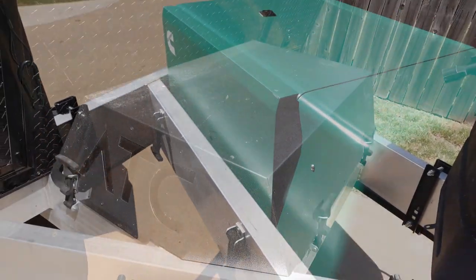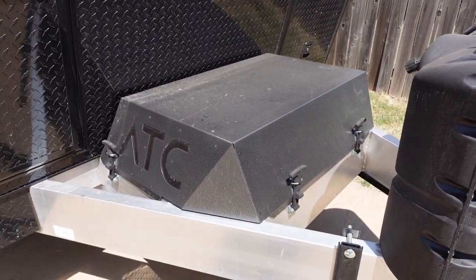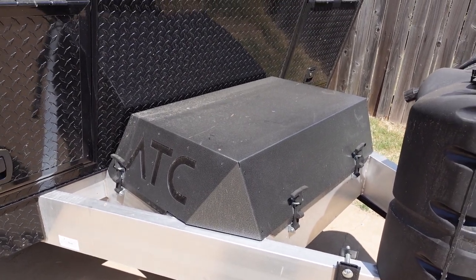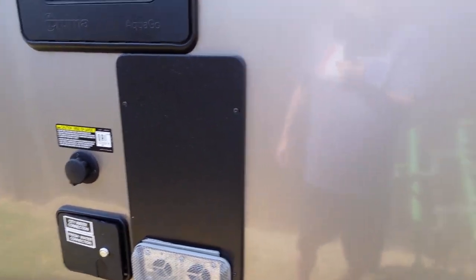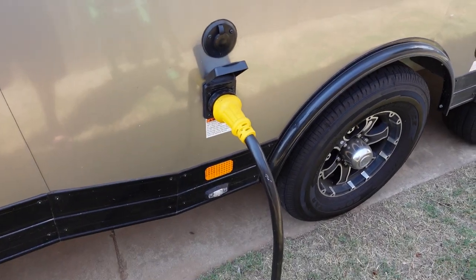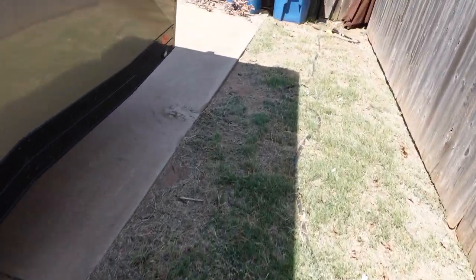The generator is protected by this aluminum covering, and it's a Cummins generator, the 5.5 kilowatt one. This is the roadside, right? So this would be the roadside side. That's what they call it. You'll notice I have it hooked up. It's a 50 amp that I've got it hooked up to. And if we follow this back, I'll show you how I'm doing that.